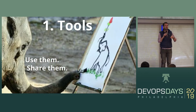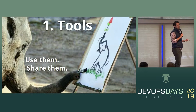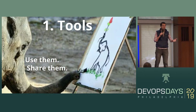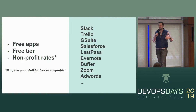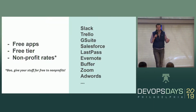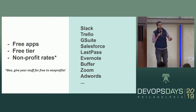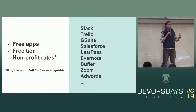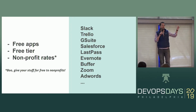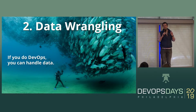So the first skill you have are tools. You have tools that you use every day for your job. You can share those tools with nonprofits, things that you take for granted that they may never have even heard of before. I mean, there are so many tools. I'm talking Slack, Trello, G Suite, Salesforce, LastPass, Evernote, Buffer, Zoom, AdWords. These are just a few apps that are either completely free for nonprofits, they have a free tier, or they have some kind of nonprofit discount rate, which, by the way, if you make software and you don't give it away for free to nonprofits, boo to you.